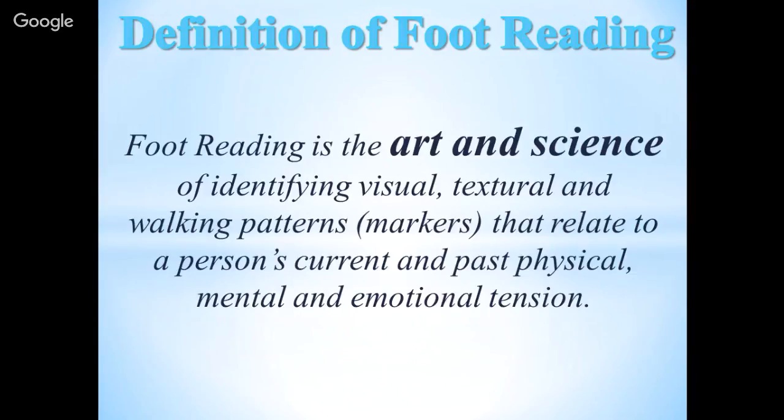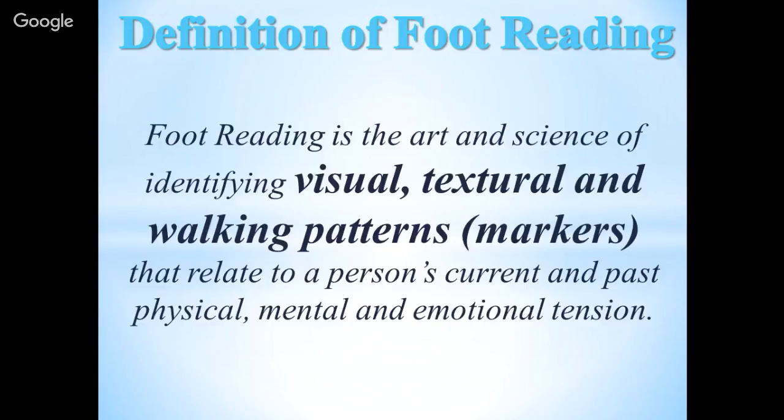Same thing with the foot reading. I can't tell you how many times I've gone back and read all of those books that led me to where I am today. So really understanding foot reading as a science, but also as an art that can be practiced and gotten good at, is very, very important. So let's talk about this idea of visual, textural, and walking patterns known as markers. So we're identifying these concepts visually, texturally, and through gait, known as walking patterns.